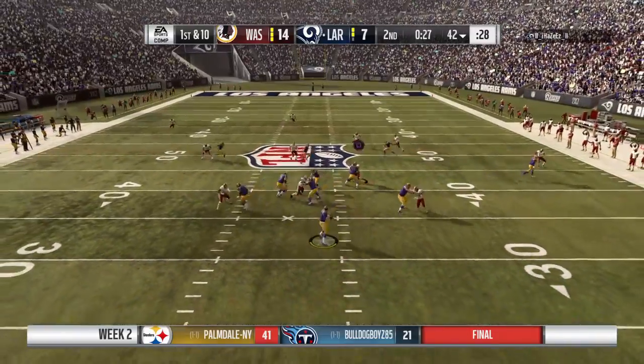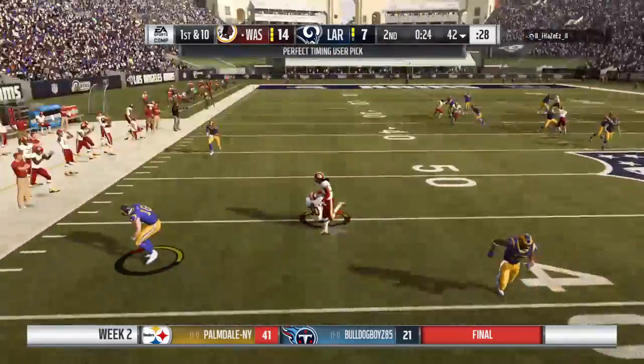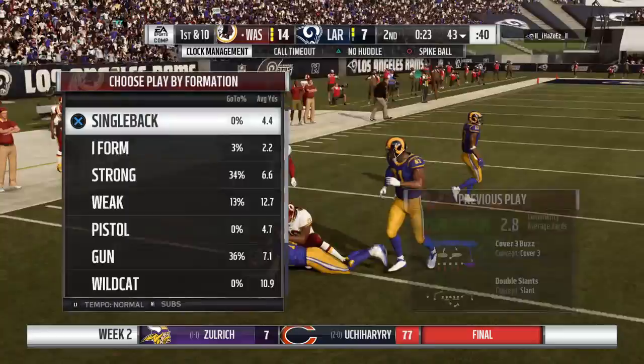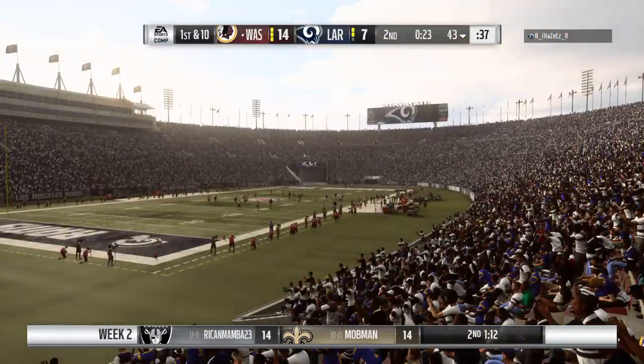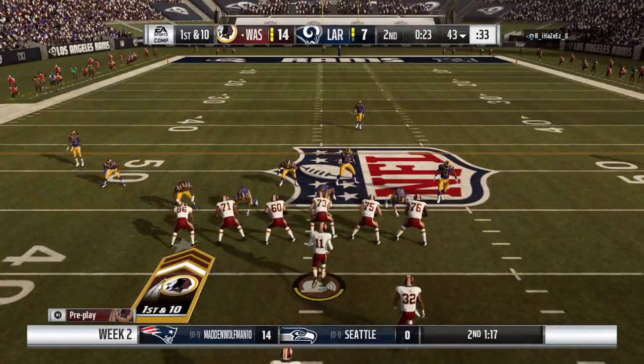Goff on first down. He rifles one that's intercepted. Picked off by the Alabama man, Dre Kirkpatrick. And the possession is theirs at their own 43-yard line. They've got good starting field position as they come up here 1st and 10.